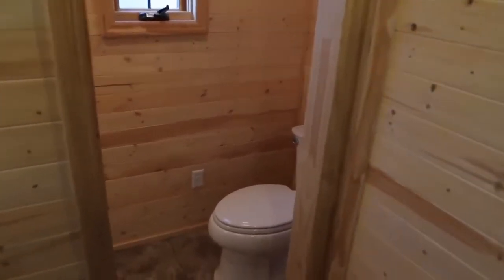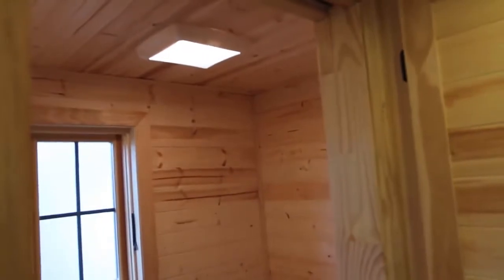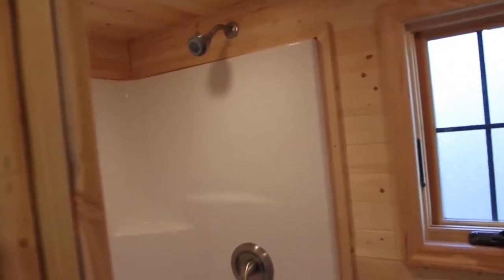Close that. And we've got a bathroom in here. You can see the toilet and a fan light combo. And then on this side we've got a shower.